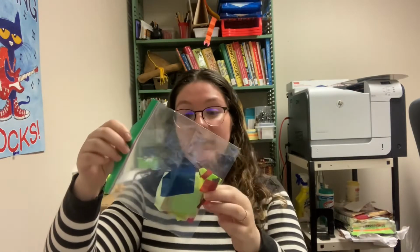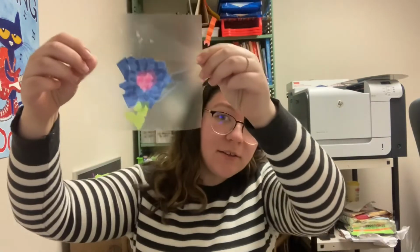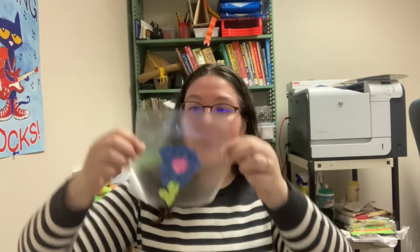Now you can cut, tear, or use the already pre-torn or pre-cut pieces of tissue in here to create a cool pattern by sticking them to the contact paper. So I went ahead and tore up my pieces of tissue paper and laid them down to make a sort of flower motif, which I think will be very fun.